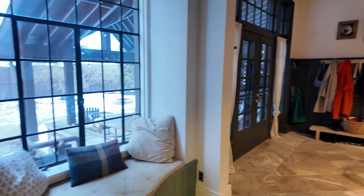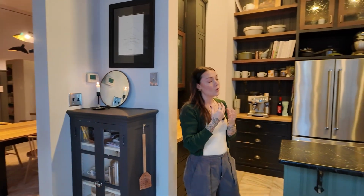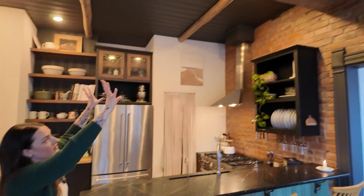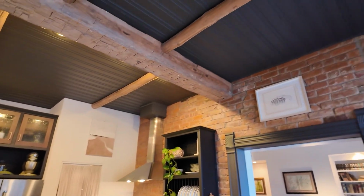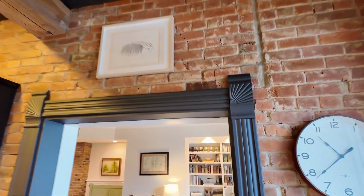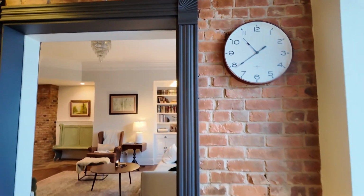The brick wall obviously is original, but then my in-laws just have a vision when it comes to woodworking. So they added all the wood work to the ceiling. They added these beautiful trim pieces through the doors. They just have a vision with those kinds of things. So then I just came in and was like, this ceiling was originally white and I wanted it to be black. The walls were blue and I wanted them to be white.